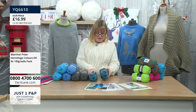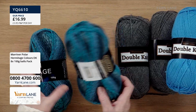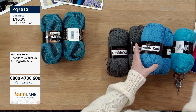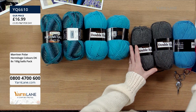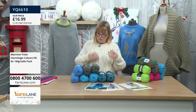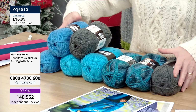This beautiful yarn is called Hermitage, and it features a lovely mixture of colours from blues to turquoise to greys. So in this bundle you get 2 balls of the Hermitage in this lovely bluey grey colour. You also get 2 balls of the turquoise, because that colour's in there, 2 balls of the school grey, and then 2 balls of this blue. They're complementary colours. So say you wanted to knit a striped jumper or even crochet the poncho and you wanted all different colours, this is a beautiful mixture, because what we've done is pick colours that are echoed in that range there. So that's one of them.